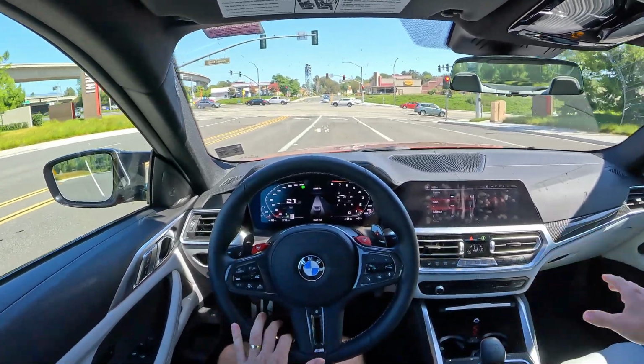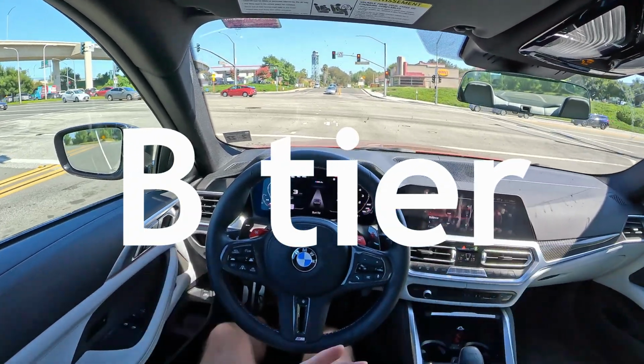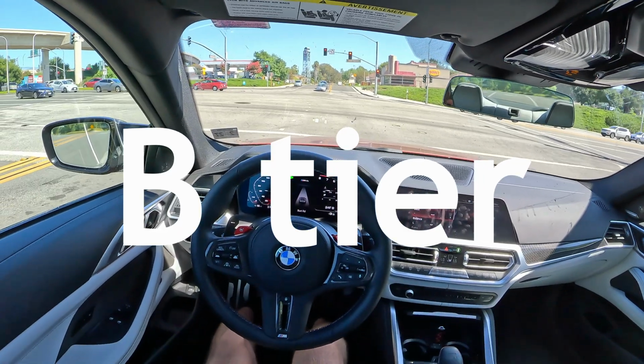So for me, it's coming in at a really, really low B. It's more enjoyable to listen than just an average sounding system, but not what I would call impressive.